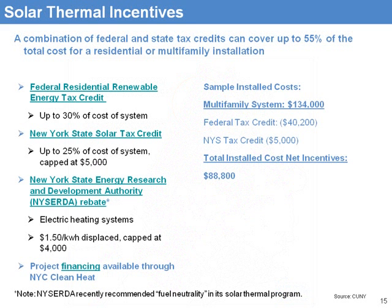As Laura mentioned, it's a great opportunity if you're already thinking about upgrading your system or changing fuels. In my mind, it makes a lot of sense to do all of this at once and install solar thermal as you're already replacing system components or upgrading. There are federal and state solar incentives available right now. There's a federal tax credit, a state tax credit.